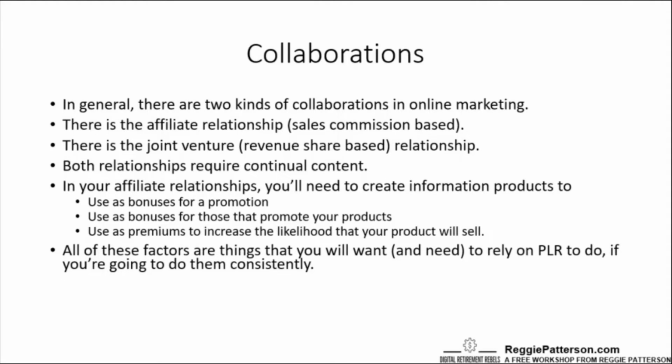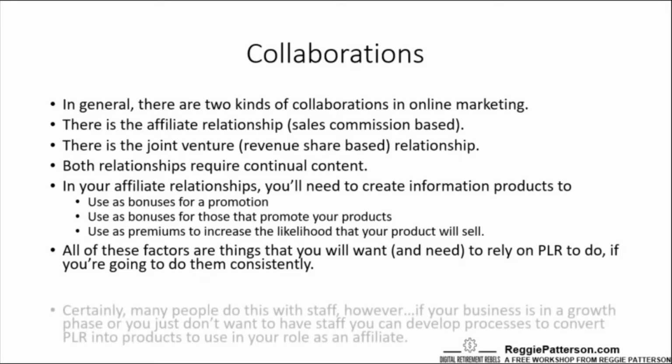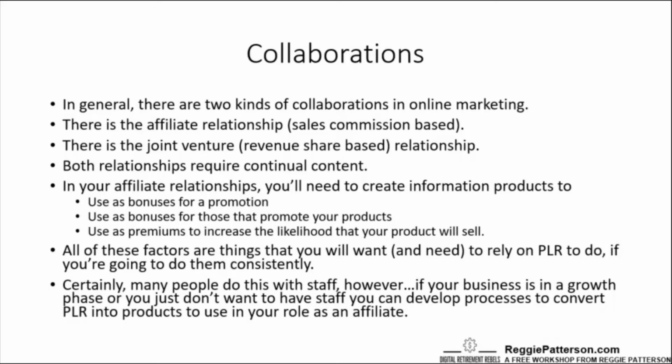Now, this is something that, once again, needs to be systematic, and you need to do this consistently in order to make this work. Now, you might be one of those people that have staff that does a lot of this stuff, but you don't need staff to do this. This is really a matter of asking. It needs to be part of everything that you do. But if you don't have staff, you need to develop processes to do two things. Number one, to seek out collaborations, and number two, to create new products from PLR. You've got to have those two processes in order to make collaborations work.